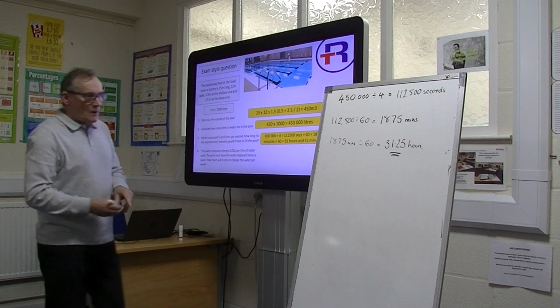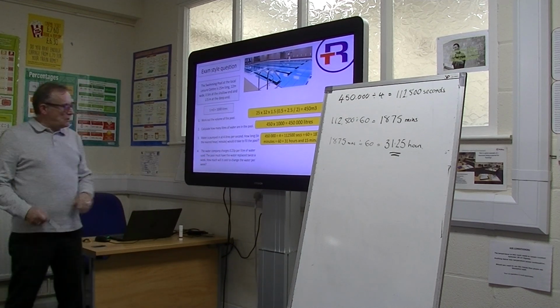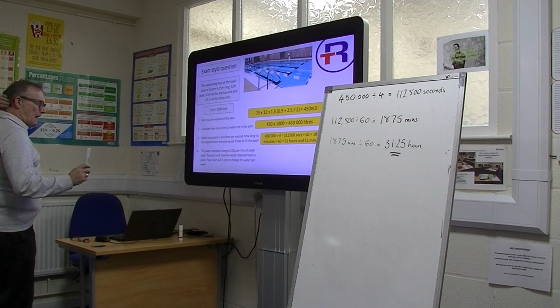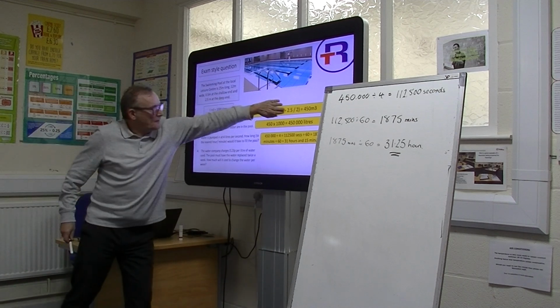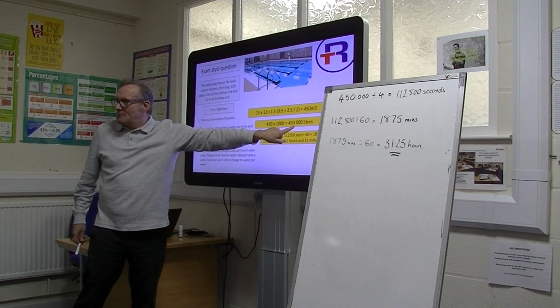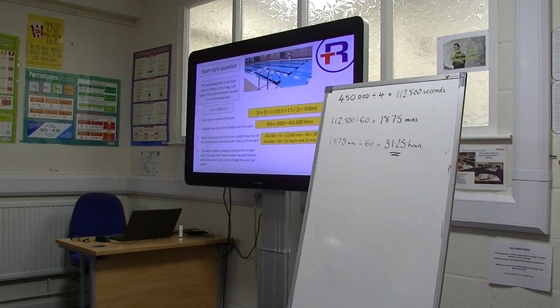So the last part of the question now to get the full 6 marks is this. The water company charges 0.23p per litre of water that's used. The pool must have the water replaced twice a week. How much will it cost to change the water per week? Now this part of the question here is not relevant anymore. That part is, because that's how much water is in the pool. So let's work that out now. How much is it going to cost?